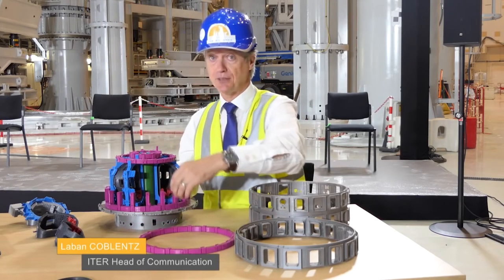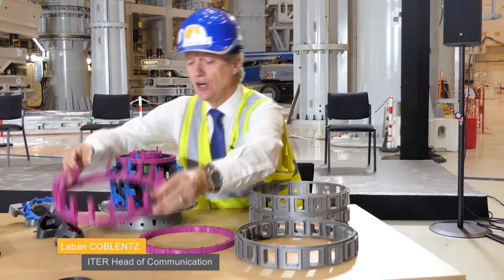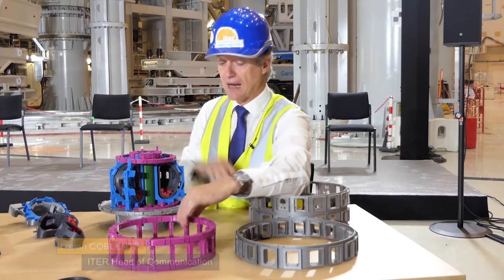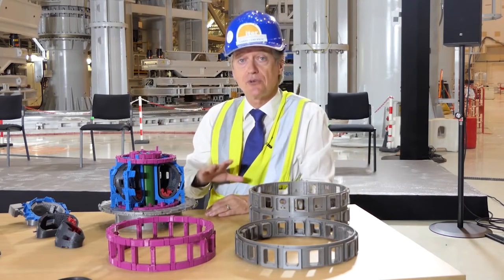You can build this. Yes, you can make your own tokamak in the privacy of your own home if you're a fan, or in the classroom or in your makerspace. And you can follow along with us during the ITER assembly phase. Now, your tokamak, like this one, will be a bit smaller than the real thing. This is exactly 1/100th scale.